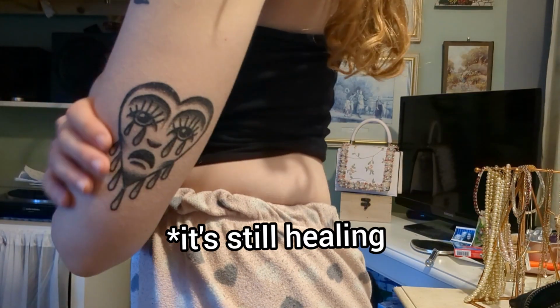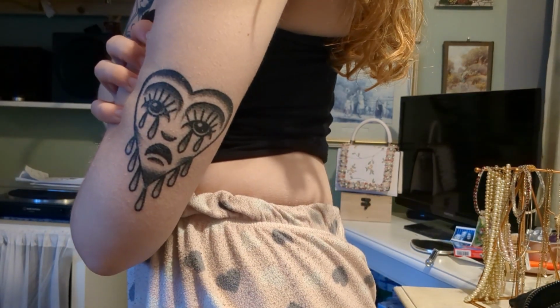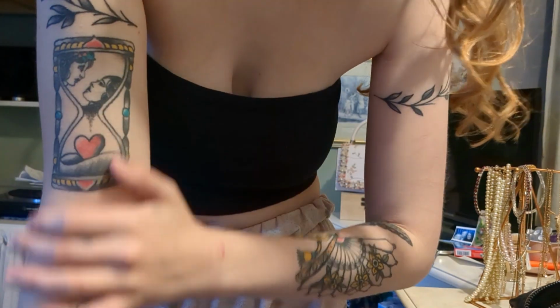Lastly, I have pajama bottoms on, sorry. Lastly, I got this tattoo. It's a traditional crime face. Now this one I'd say is one of the only ones of my tattoos that has meaning. Obviously other than this, because this is to do with my sexuality.